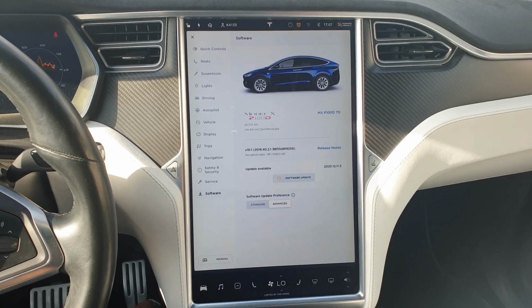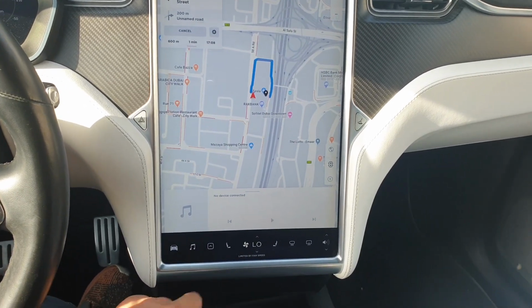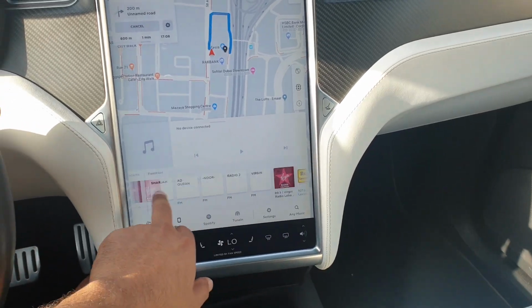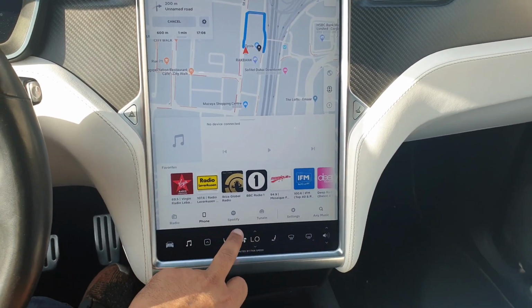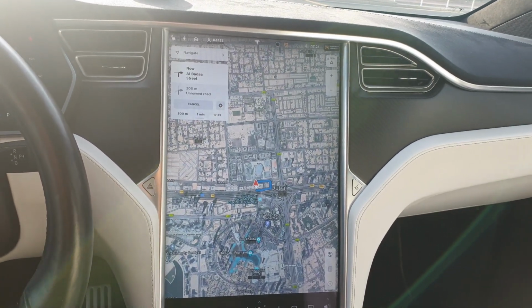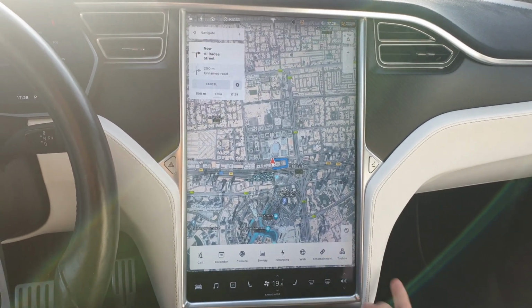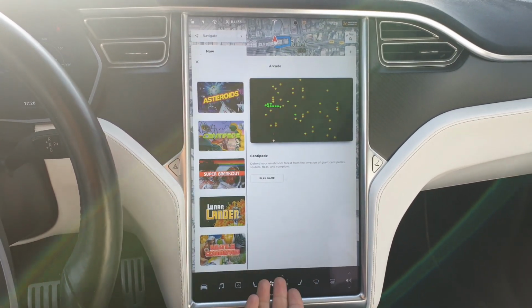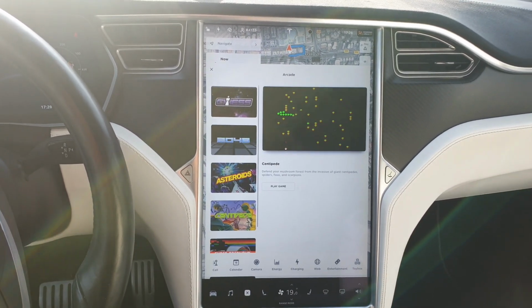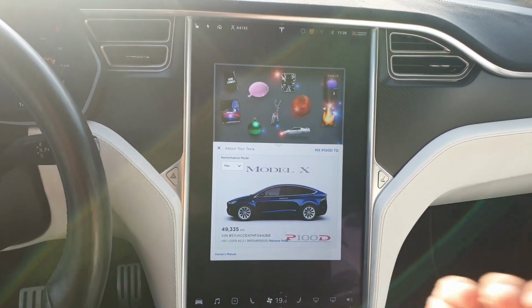You can update it. You can listen to the music online. You can press this here and it will show you different albums, and you can listen to the different songs. If you're parked somewhere, you're bored and you want to play games, you got an option here. Press this thing and you got toy box and entertainment. When you press the entertainment, you got different games here, and in the toy box as well you have some amazing things by Tesla.